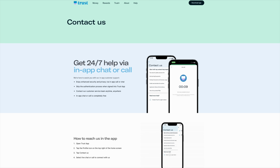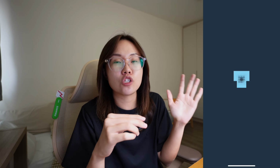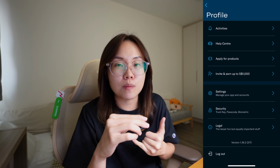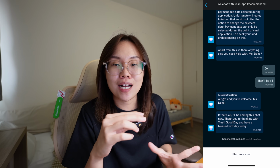With Trust Bank, you get notification each time a transaction goes through on your card, and if really something does happen, you have 24/7 support in-app via chat, or you can call them in-app as well. So if you're overseas and you don't have any ability to be able to call back to Singapore, you can use your internet and just use the Trust Bank app to call into customer service to get your support. And in my experience, the support that I've received thus far has been great.